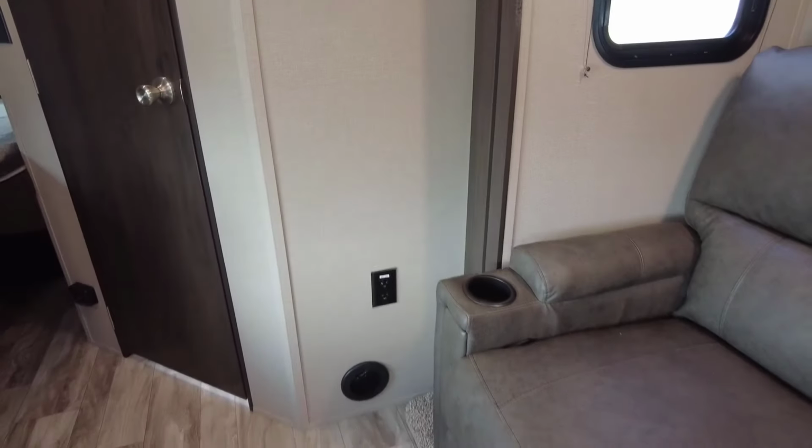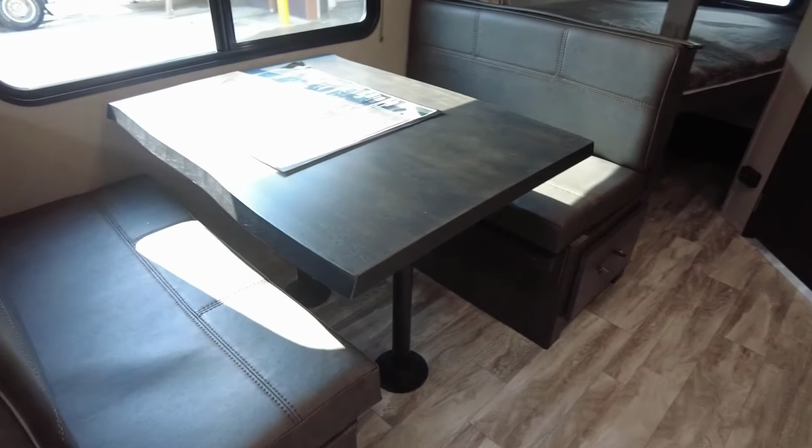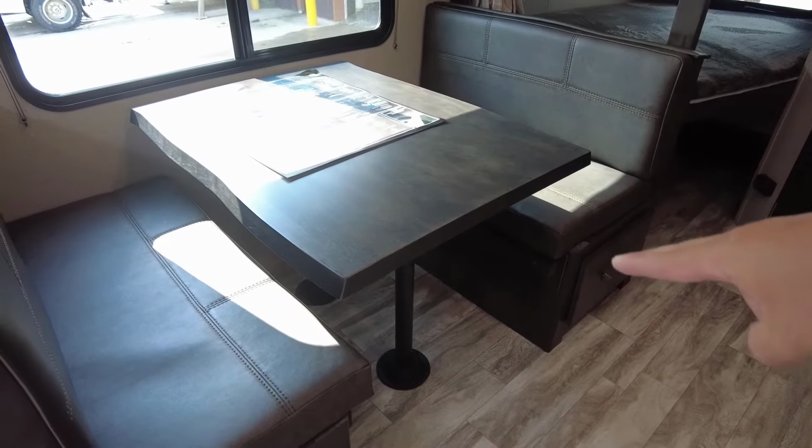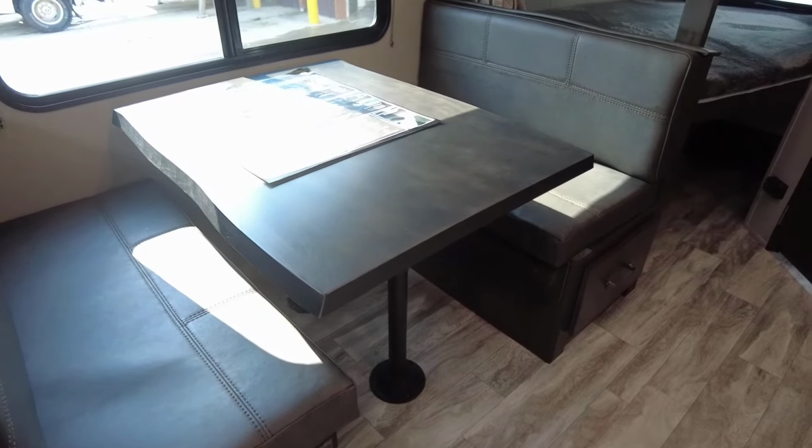You have another 110 power source out here, a nice booth dinette that comes in really handy. You can actually take those two rods out. This will collapse and turn into a bed to be able to sleep additional friends and family.